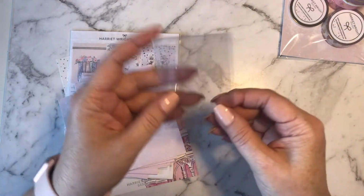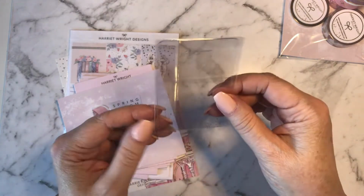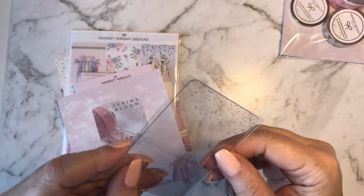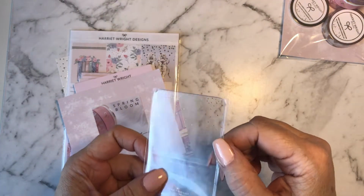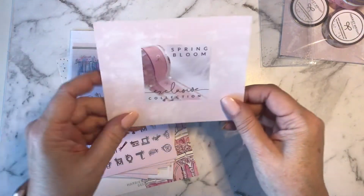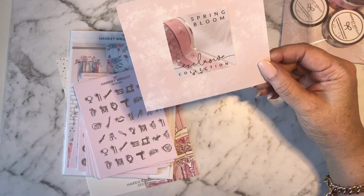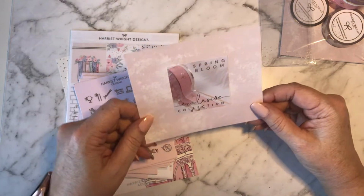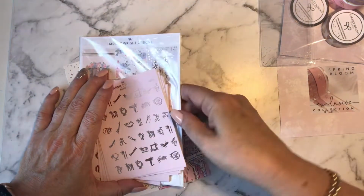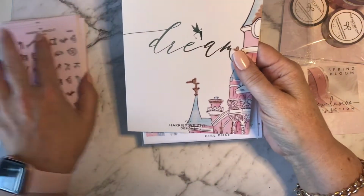And now I didn't order this, but part of my thank you was this cute little washi card, and it's got gold foiling across the bottom there. Don't know if you can see it through the packet, but it's really quite lovely. And so that was a nice, pleasant surprise. These were the washies. They were called the Spring Bloom collection. She just does everything so beautifully and elegantly, doesn't she, Harriet Wright? Stunning stuff. Again, quite a generous lady.